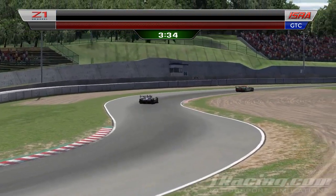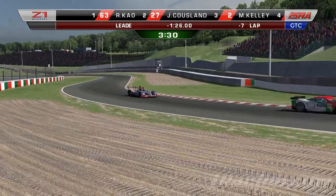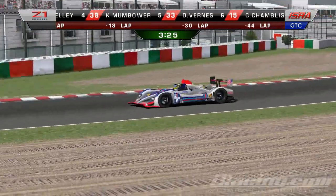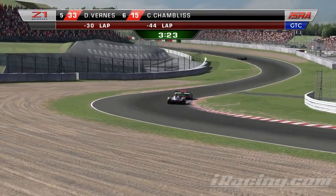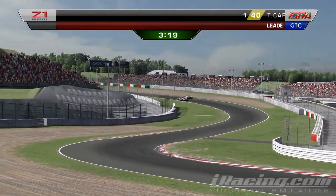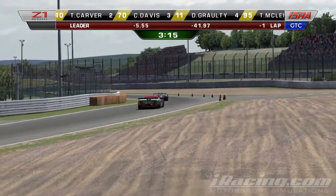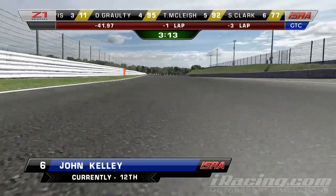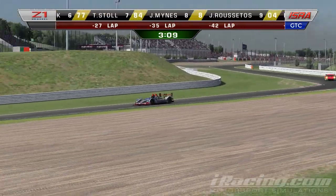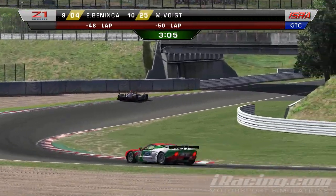For GTs, Todd Carver currently leading with Corey Davis in second place, about 5.5 seconds back. Daniel Gralty in third, 36 seconds back from Davis. Tim McLeish still on the circuit and running in fourth place, but he's a lap down from the rest of the cars. Stephen Clark also running in fifth place, but 3 laps down from the rest of the cars, so he isn't in contention to make up any more positions. But still out turning laps and getting through the entire 2 hours, which is a feat in itself.